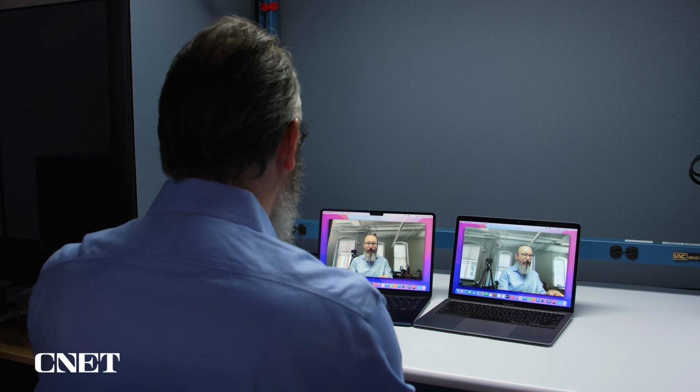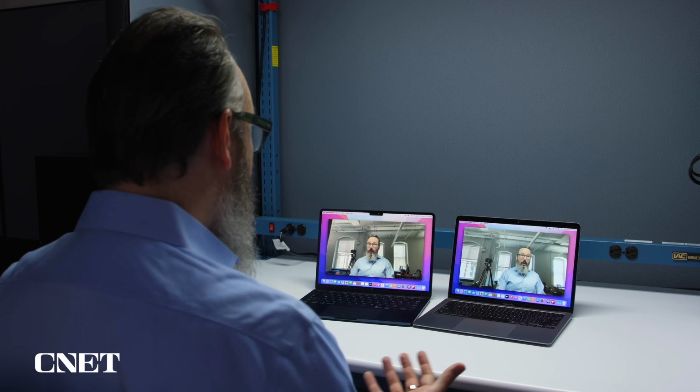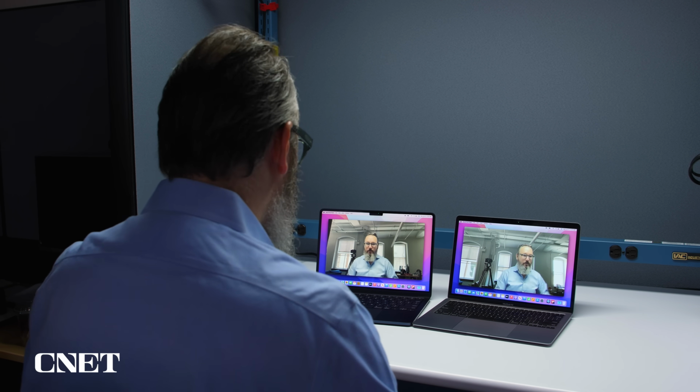So this is the 720 camera in the old M1 MacBook Air. And over here on this side, this is the 1080 camera in the new M2 MacBook Air. So old camera right here, low res, we've complained about it for years. And higher res camera here in the M2 MacBook Air. Looking forward to using this on Zoom calls. And this is also the audio from the microphone built into the M2 MacBook Air. Old? New.